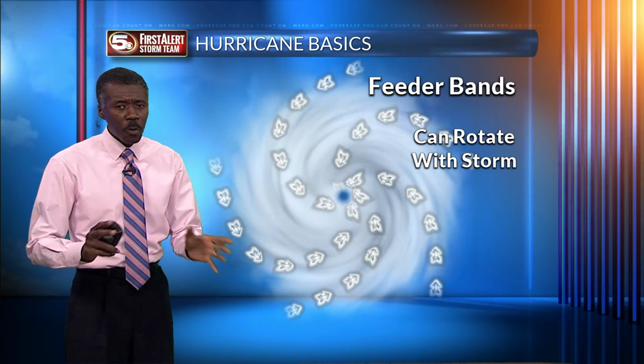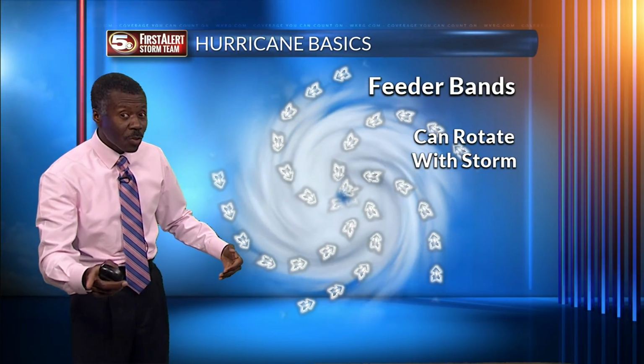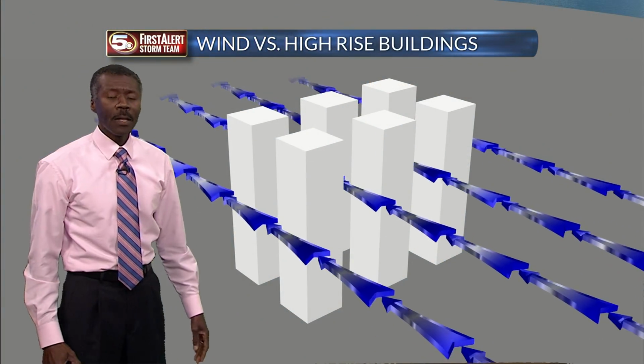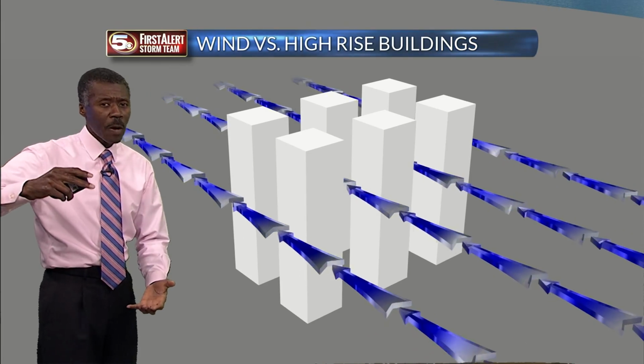And one of the problems with feeder bands and making a prediction is they can rotate along with the storm. They don't stay in the same place, but when they do stay in the same place, you get intense flooding rains, which is what happened in Hurricane Harvey. So now across South Florida, unlike many parts of the coast, lots of tall buildings, lots of high-rise buildings.